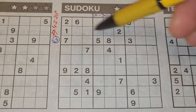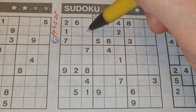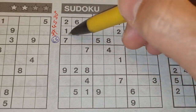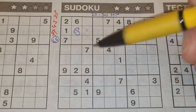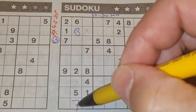We have 8 in this row, 8 in the third row, so the row between, the only 2 places left for the 8 should be here or there. We see there an 8, so the 8 should be there. 7 in the first column, 7 in the third column, so the column between, only 2 places left for the 7 should be here or there. We see there 7, no 7 there, 7 should be there.